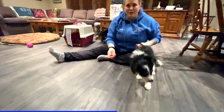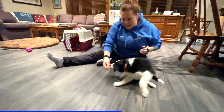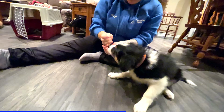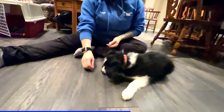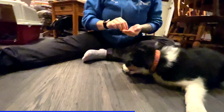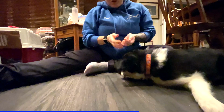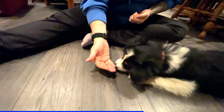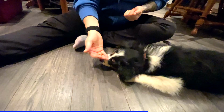And what I think is so funny about this is she hasn't figured out how to take food from my hand yet. There we go. See, she's just not quite sure. So sometimes what you can do is just start off by putting a couple treats on the floor first. Oh, there we go. And by treats, I'm literally just using her kibble, her dinner. She hasn't had any dinner yet. She had an upset belly before, so we're just sort of taking it slow. Okay, now I'm gonna see if she'll take it from my hand. Here it is. Yes, good girl.